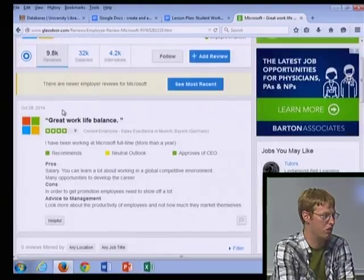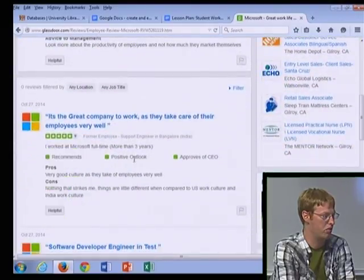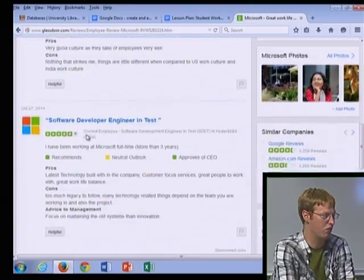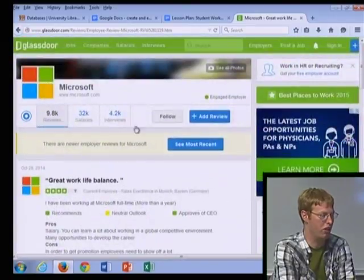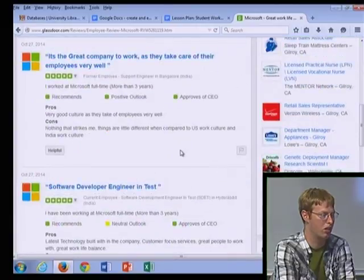So here we go. So this loads our review page. So he has his pros, what he doesn't like. This is another person who has very good culture. Things are a little different. Software developer, engineering test. You can see, right, there's all this data that for you doing a job search is really, really valuable when you consider a company you may or may not be interested in working at.